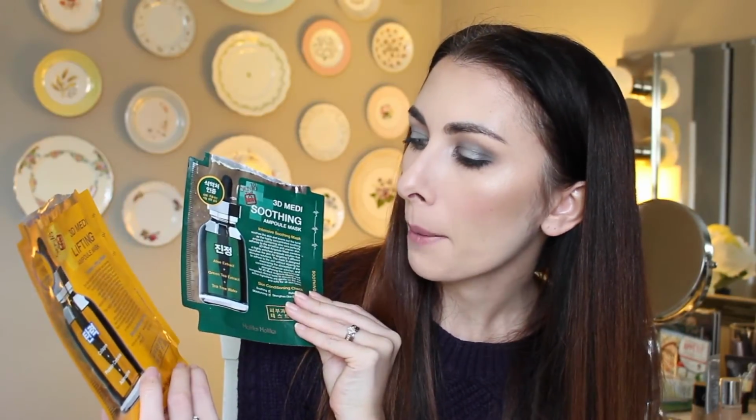I do have some makeup items. I'm going to save them for last. I'm just going to go real quickly through these sheet masks that I have. I have two sheet masks that Skin 18 sent me. I have another one within this line. It is their 3D Medi Smoothing and 3D Medi Lifting by Halaka.